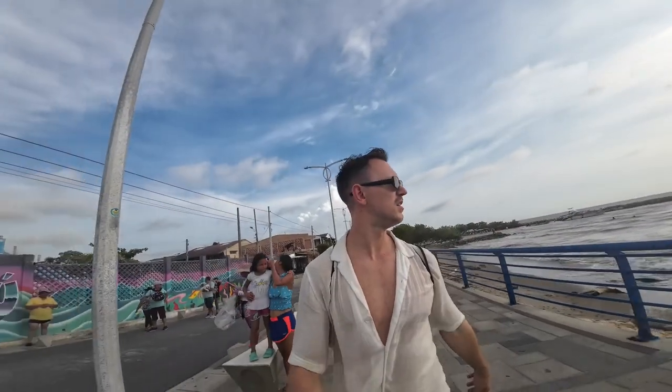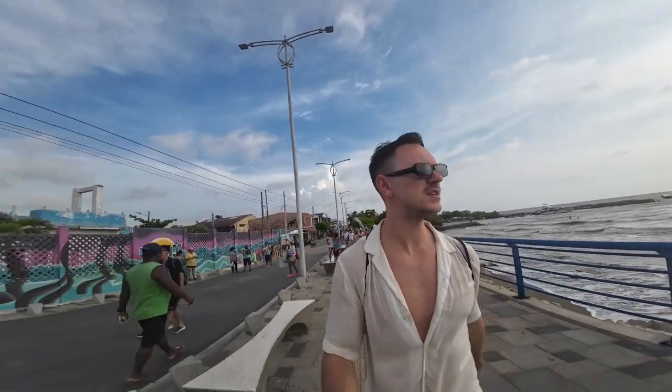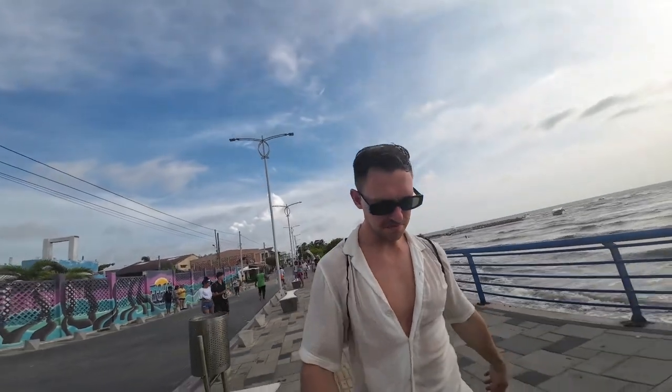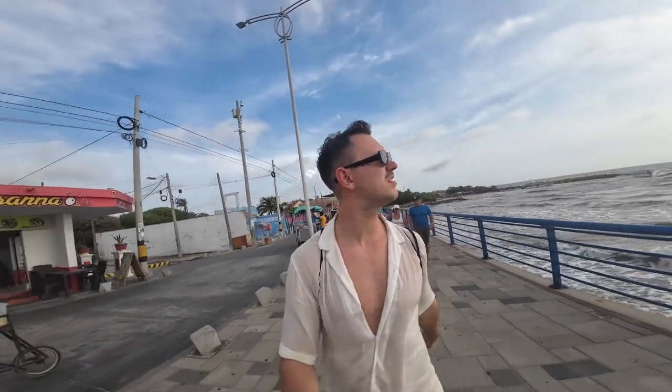I think the other side, where the private beaches are with all the private hotels, could be pretty cool. And yeah, now the ride back was pretty heavy. I'm soaking wet. I had the front seat in the boat, thought I could make some footage, but the waves were too heavy, I think, tonight.